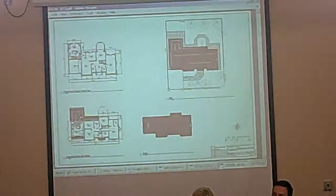And the other thing is, could you just indicate where the current rear ground floor bit is?